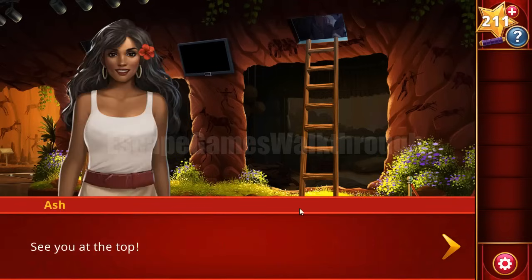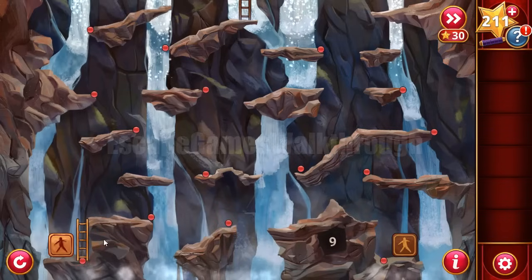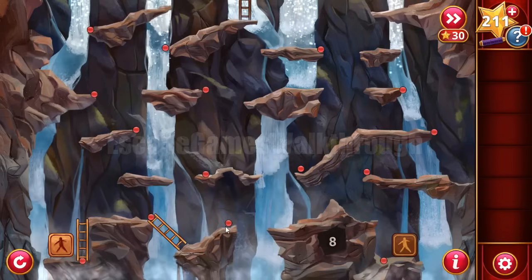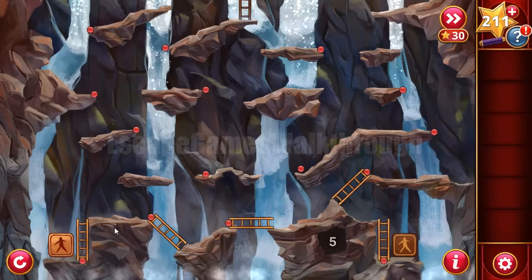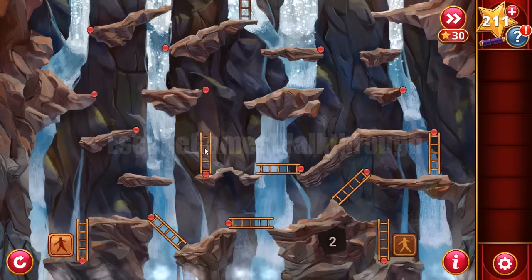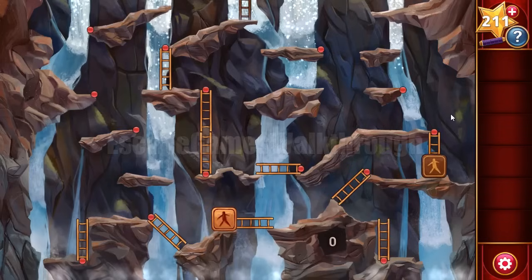Let's climb up and solve another puzzle there. We have 10 ladders, and we need to place them on these points. We can also rotate them like that, and we need to guide both persons up there. So here's the solution for how to make it. They both start from this point to climb up, go here to the left, up and down, and the last movement is to climb up there. Now that's the solution.